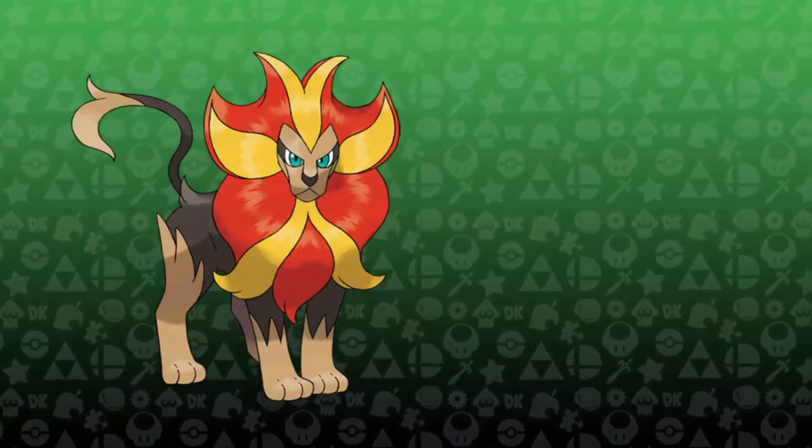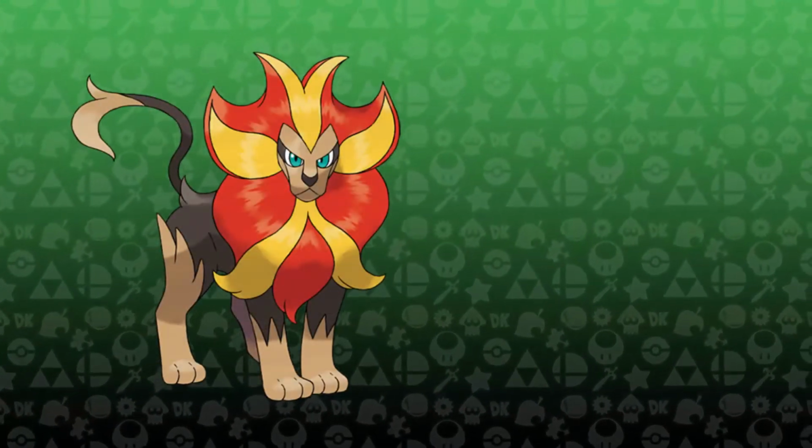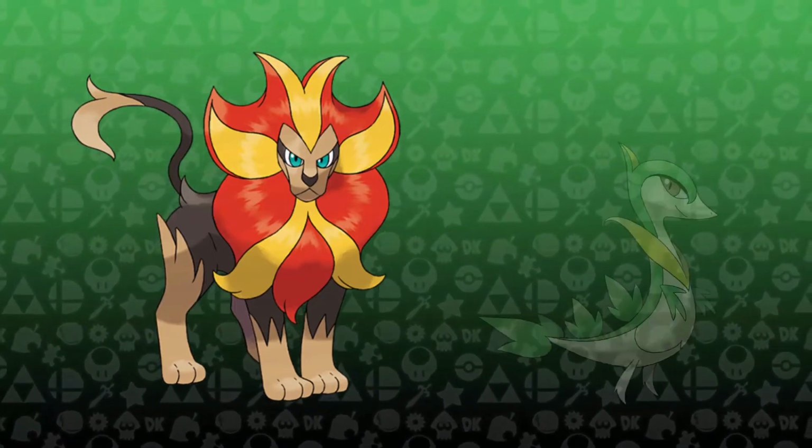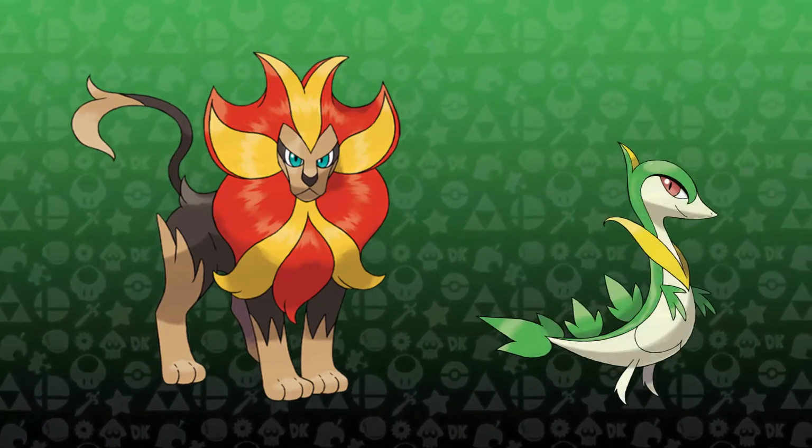The first being the really obvious Pyroar. It's a fire normal type lion, and it's even rocking the red and gold colour scheme of Gryffindor. And the second being the grass type starter Servine, a green snake.